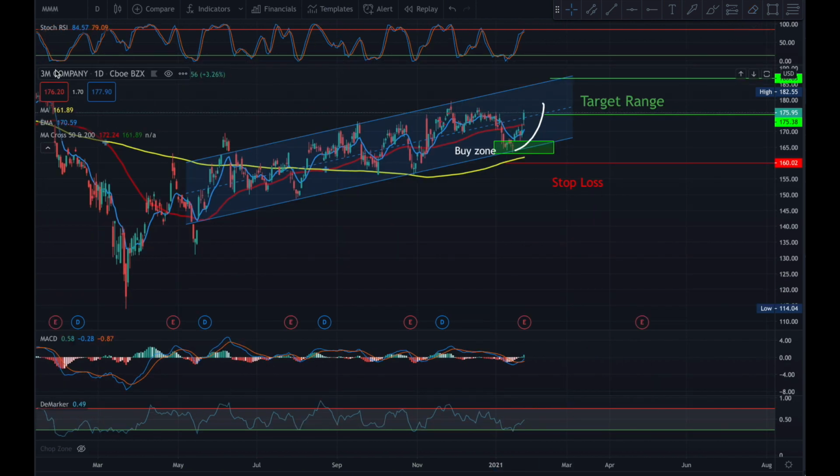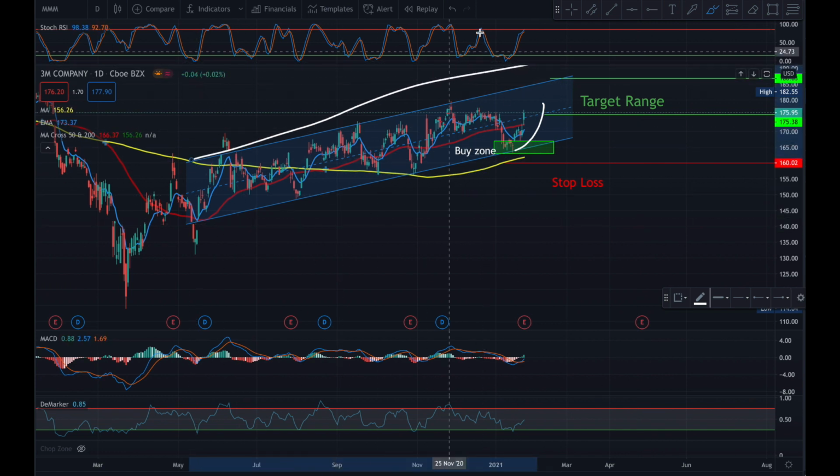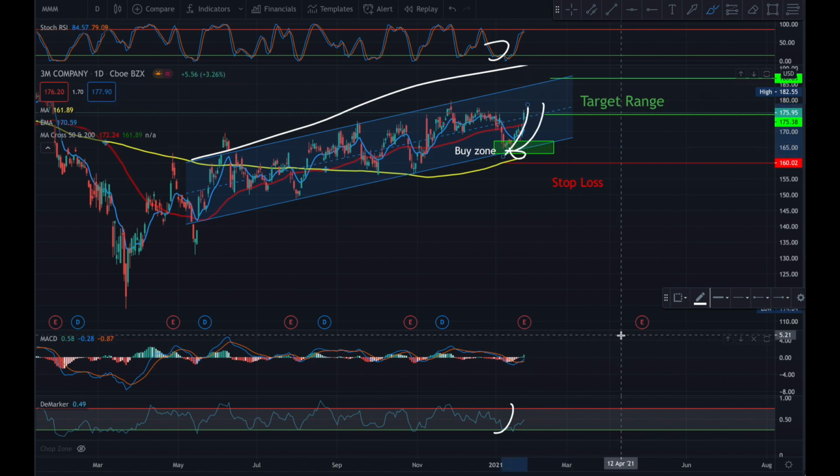Here's another example on 3M company. It's the same pattern, the same thing. I don't need to repeat the same thing. This is the strategy. It's moving in a channel, multiple confirmations. Around the support, I buy. Where do I sell? Around the mid and high of the channel, and it clearly reached target.